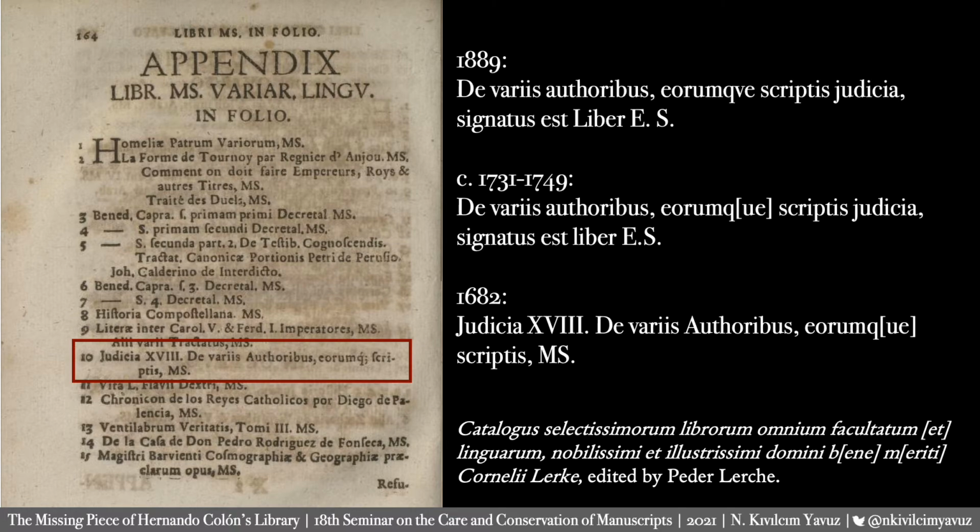So now we have a trail to follow from the most recent description of the manuscript in the late 19th century all the way back to a previous owner in the second half of the 17th century. This auction catalogue contains books and manuscripts that belonged to Cornelius Pedersen Lerche, who had died the year before. Lerche was the Danish ambassador to Spain between 1650 and 1653, and then again between 1658 and 1662, during which periods he is supposed to have collected a number of manuscripts.